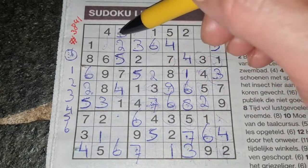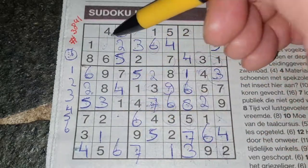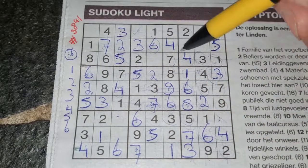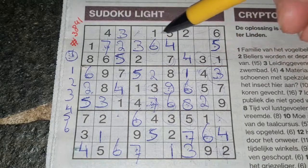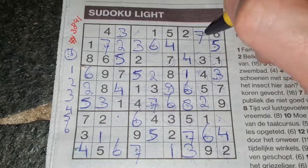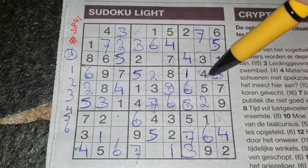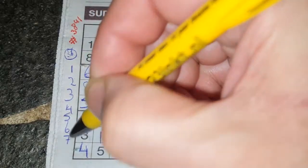7 in the third column, 7 in the first column. So the column between, the second column, the only place left for the 7 should be there. 7 in the third row, 7 in the second row. So in the first row, the only place left for the 7 should be there. And all the 7s are used. I can see. Digit number 7.